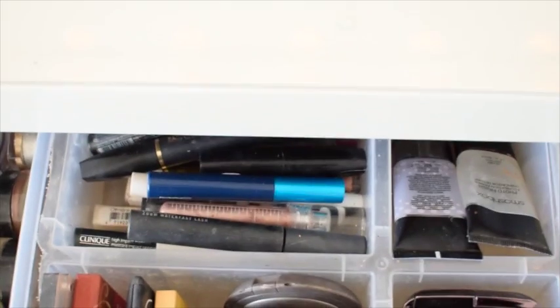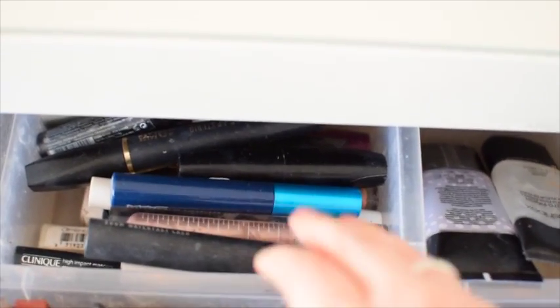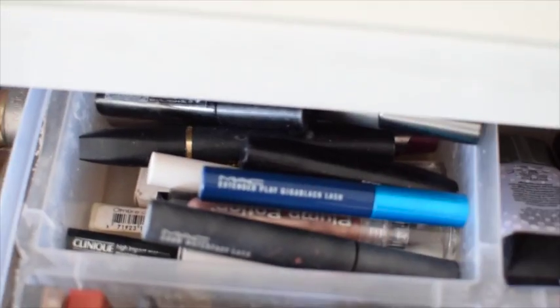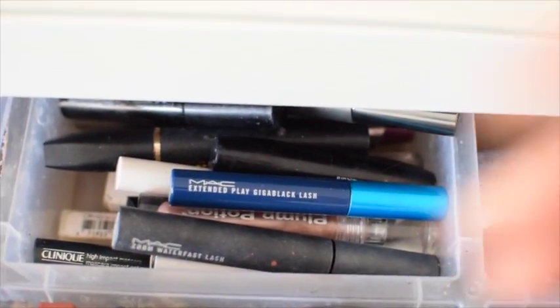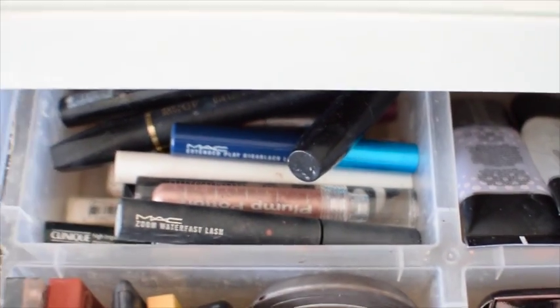Okay, and then at the back there, I'm not going to go through all of them, but those are my mascaras. I know there are so many of them because I'm trialing loads of different ones. I have a few MAC ones in there, and I also have a lip plumper from Physicians Formula and a few other bits and pieces.